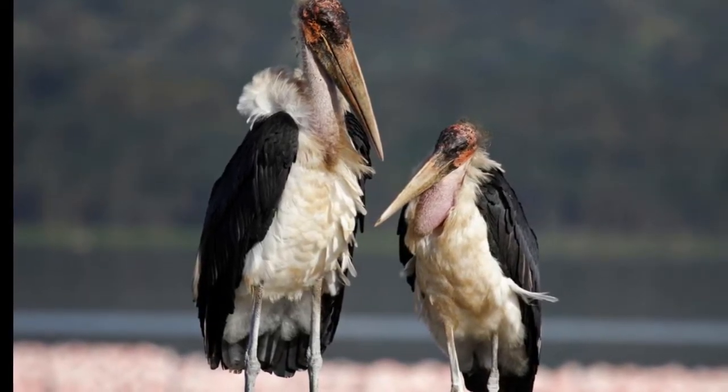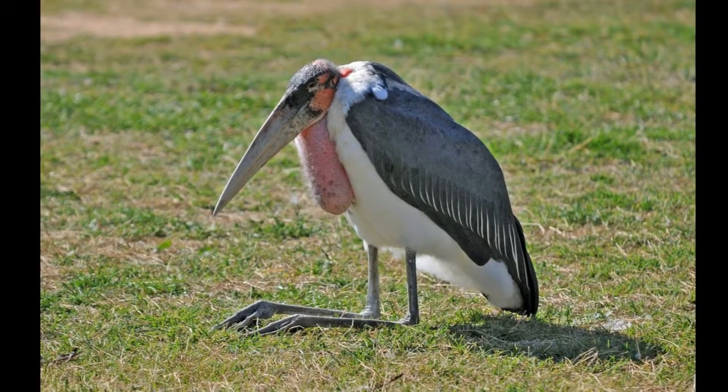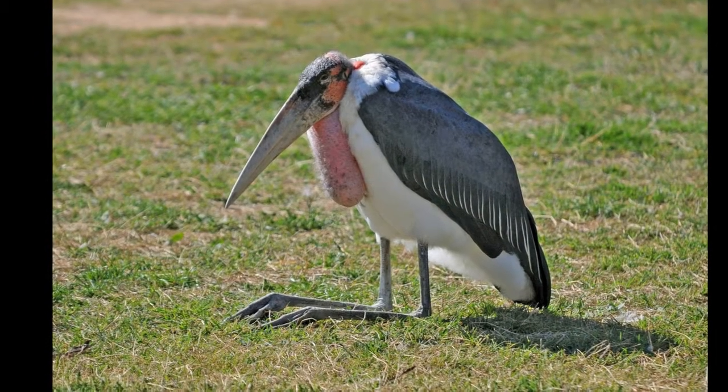Due to these unusual dietary habits, it's just as at home in dry, arid plains as it is in muddy marshland, and is possibly the largest scavenging bird in the world.